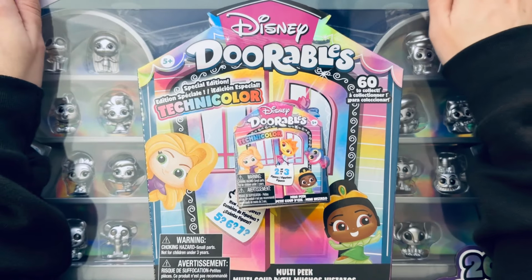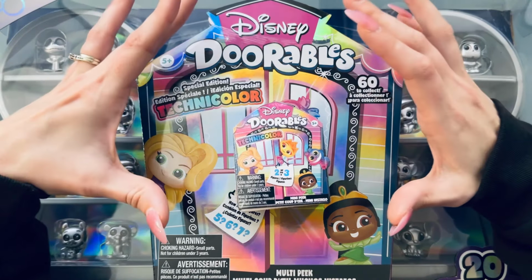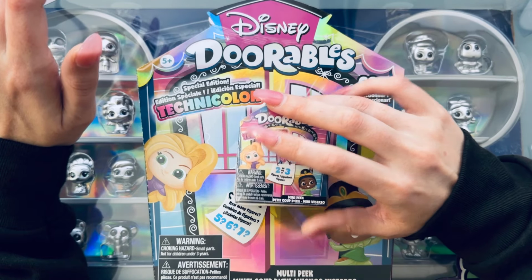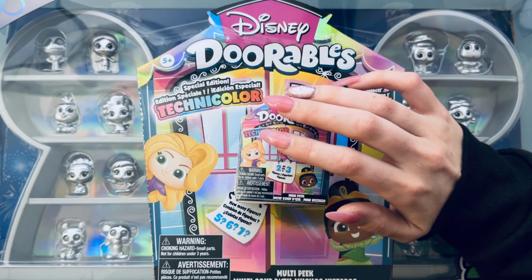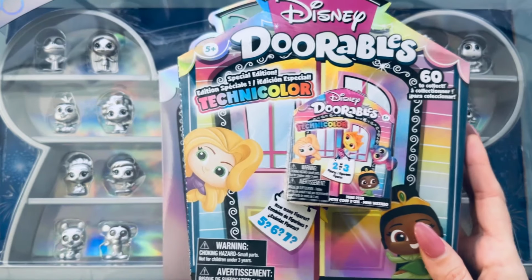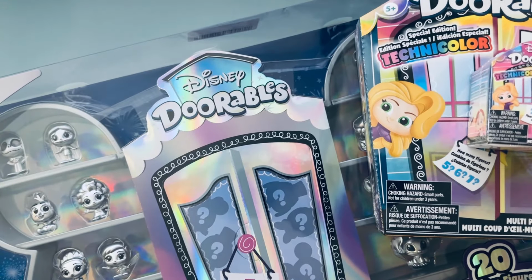I'll go over it more in a second, but I was also able to get my hands on some Series 11, which is the latest series. So let's open those up. We'll start with the Series 11 stuff and then dive into the big one.